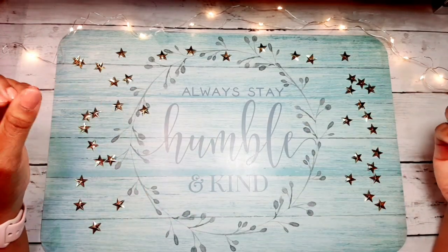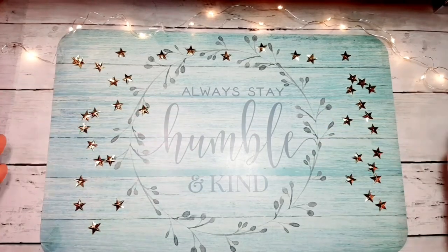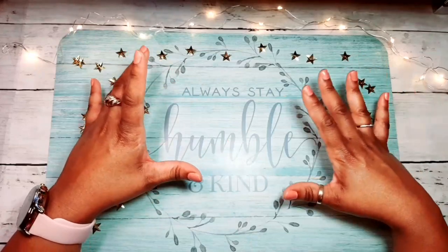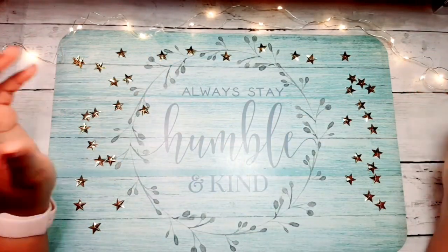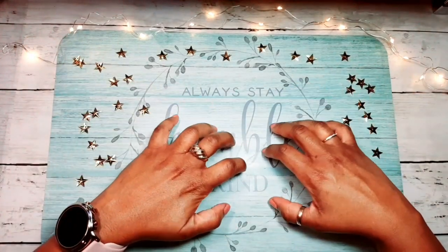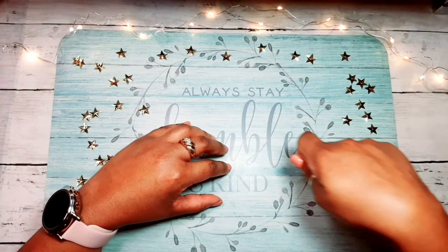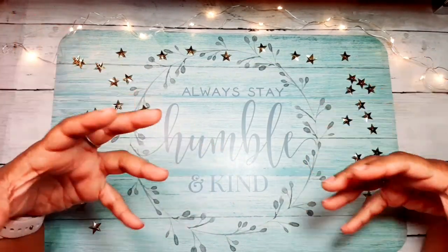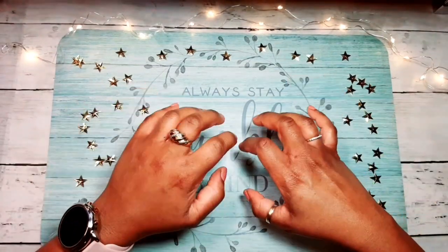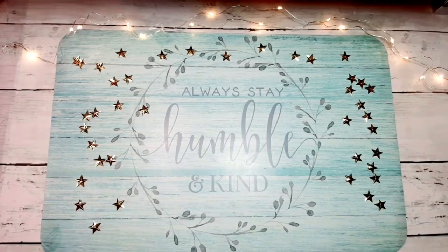If I start to do a messy project and I don't want to get my table or my desk dirty, I'll put one of these mats down and it protects my desk from getting super, super dirty and me having to put chemicals on it to clean it off. It's just nice to have that little layer of protection. Sometimes when you want to cut something on your desk and you don't have a cutting mat, these mats are great for that. Now let me show you the second thing I use my mats for.